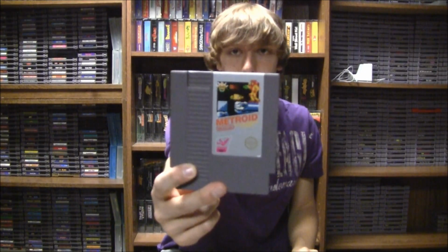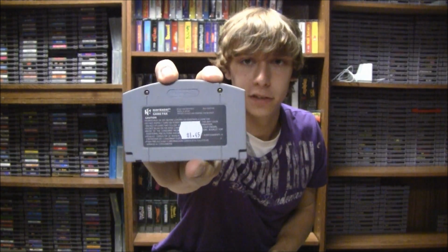But moving on to some St. Vincent de Paul finds. Actually, I believe these came like a week and a half ago-ish. I walked in there and just sitting, you know, where they put their games out were 2 cartridge games that I could not pass up. We got Metroid for the NES, and they also had Tetrisphere for the N64. And these were both $1.45 a piece. It might even have been student discount day. It might have been Friday, I'm not sure.